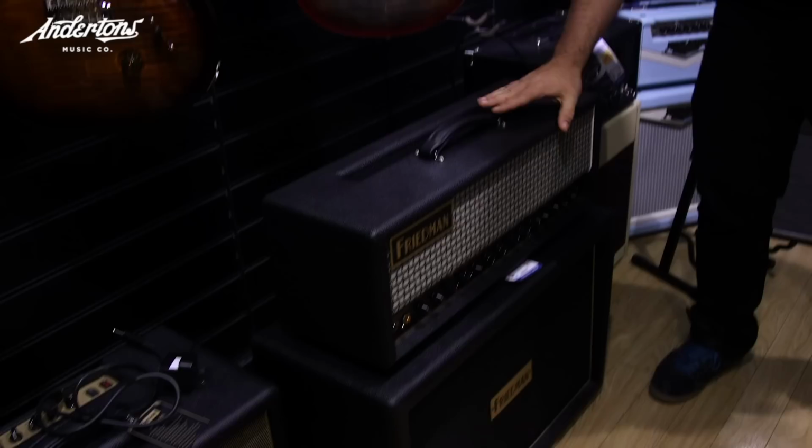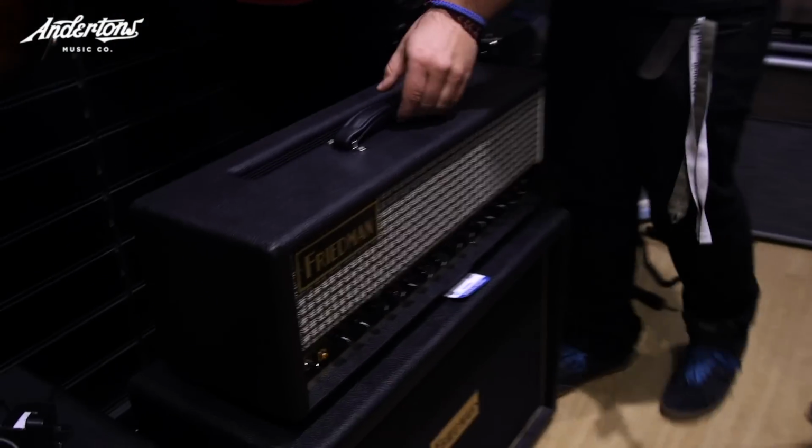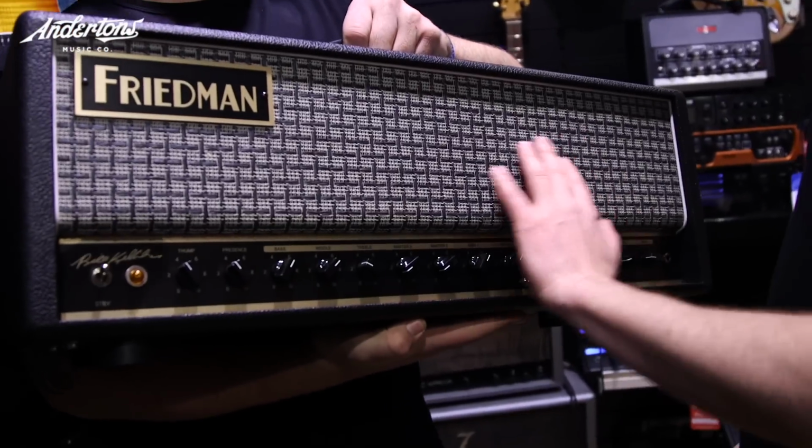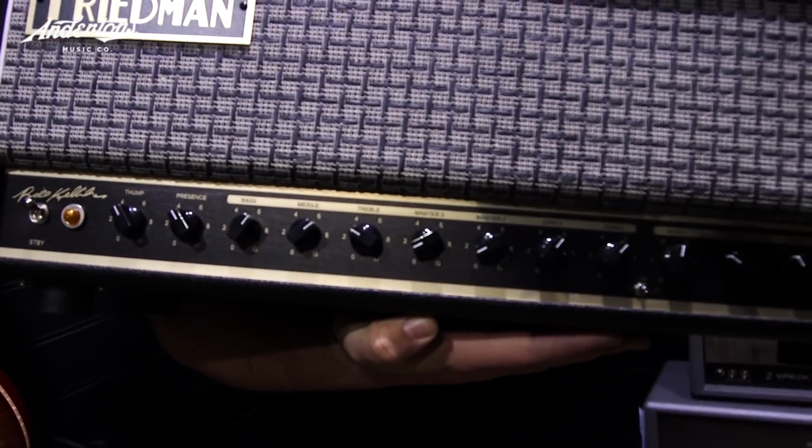We should get my amp first, because with any luck, they have the Bill Kelliher signature Friedman in stock, which has an amazing name. It's called the Butter Slacks. Well, there you go. This is the Butter Slacks, the Bill Kelliher signature. Shall I lift it up? It's rather heavy, but it is a beautiful, beautiful amplifier. So I am definitely going to be using this for my rig.